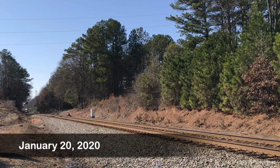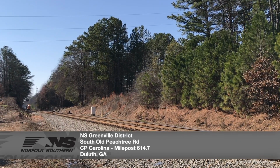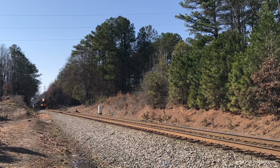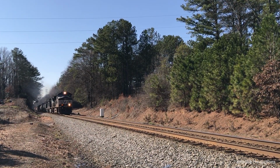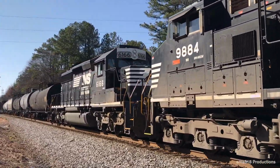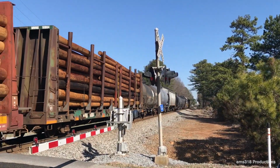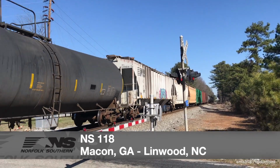January 20th. I set out onto the NS Greenville district as I capture train 118 approaching CP Carolina with a very funky P5 horn on the leader. Going in chronological order by date, this was the last 118 I captured before being abolished. 118 ran out of Brosnan Yard in Macon, Georgia, carrying mixed manifest bound for Linwood, North Carolina.